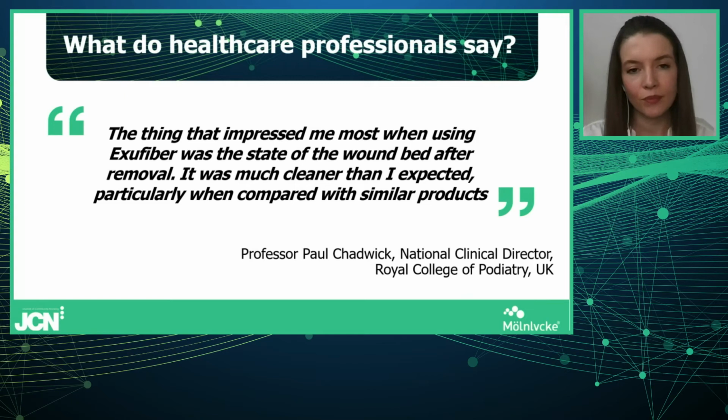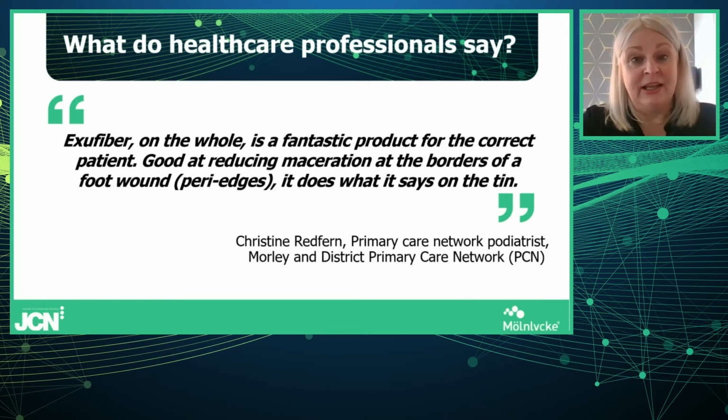And Christine Redford is a podiatry clinician from Morley and District Primary Care Network. She uses Exufiber and she's found a reduction in maceration around the peri-wound area of a foot wound, and she says that it's a fantastic product and it does what it says on the tin.